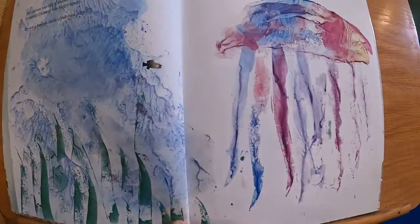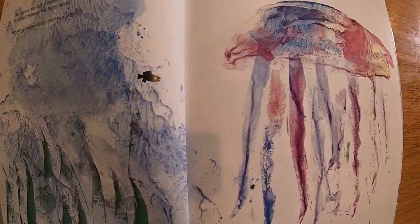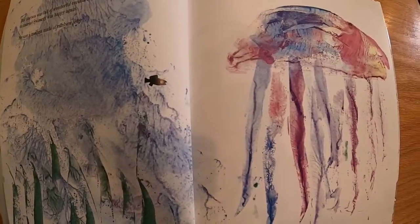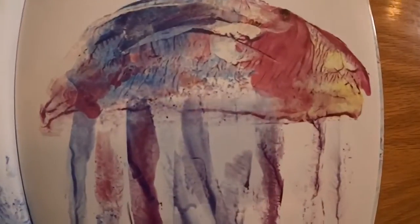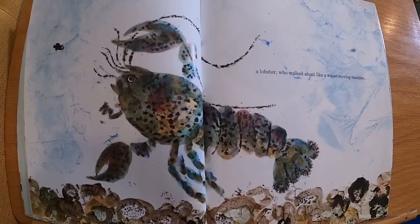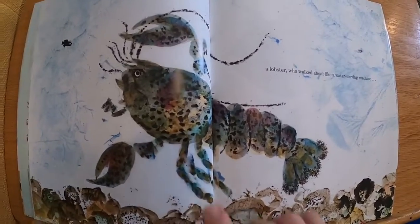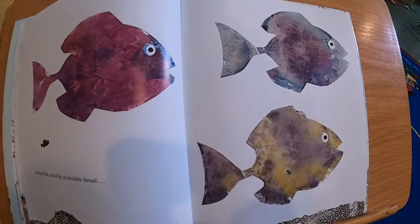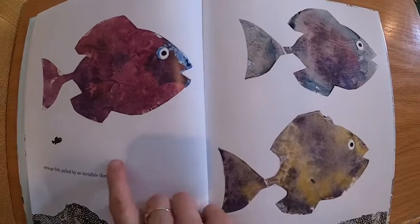He swam in the deep, wet world. He was scared, lonely, and very sad. But the sea was full of wonderful creatures, and as he swam from marvel to marvel, Swimmy was happy again. He saw a Medusa made of rainbow jelly, a lobster who walked about like a water moving machine, strange fish pulled by an invisible thread. There he is.